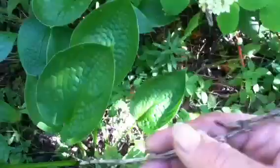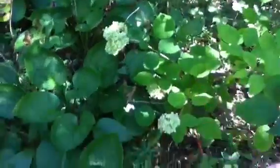Oh, these are those bluebells. They have a million little seeds in them. See them on my finger? Anything out here with seeds? And these hostas, they don't have seeds from these, do they? Are those seeds? Those things right there? No, I don't think so.